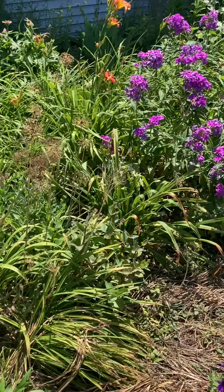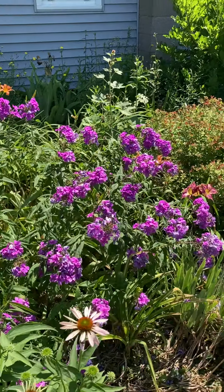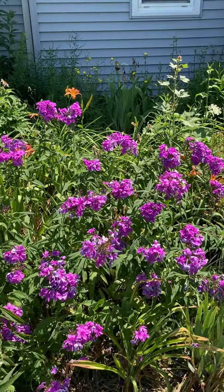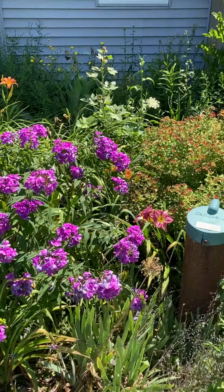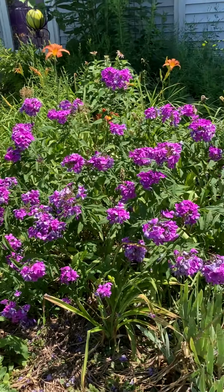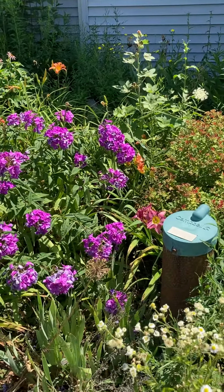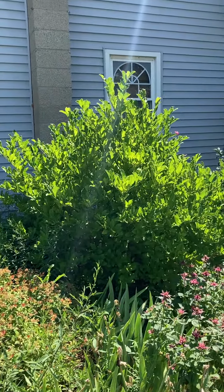More daylilies and sedum. Phlox. The phlox has trouble out here when it gets dry. It has not been happy. We just got rain this past week after a bit of a drought, so it's perked up a little bit, but it was not happy. I've got a spirea. Oh, my magnolias.